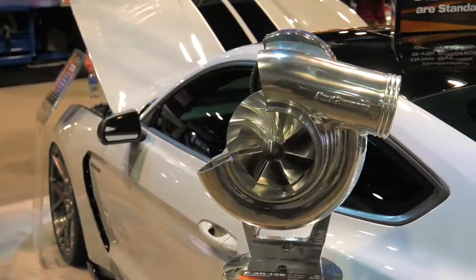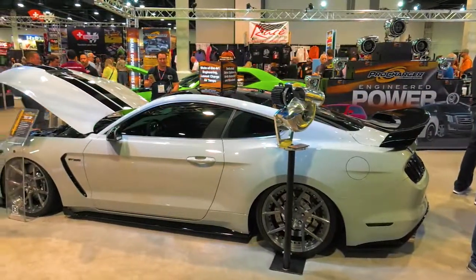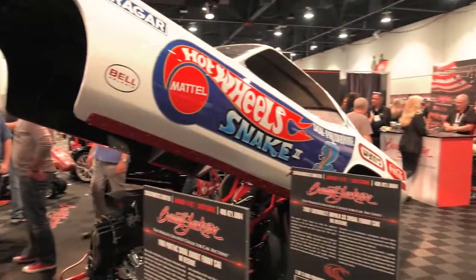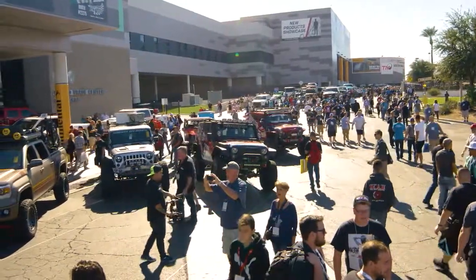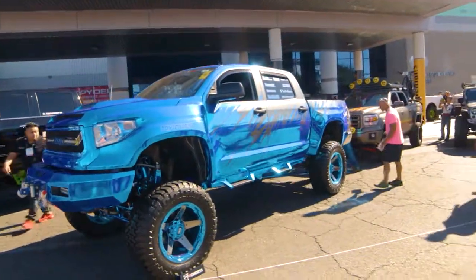ProCharger have created a simple bolt-on supercharger that can boost your vehicle's performance, and all with tools that you can find in your own garage. If you're looking for suspension kits, the show is full of them. Whether you are building a race car, a street car, or a giant off-road vehicle, you'll have no trouble finding what you're looking for. These lifted trucks would be a rough ride without the right suspension.